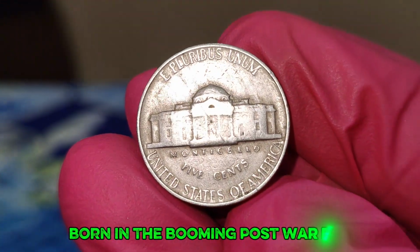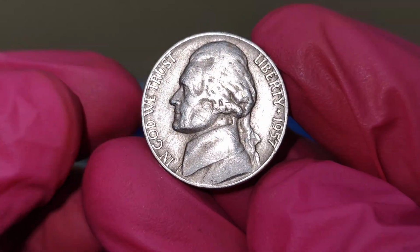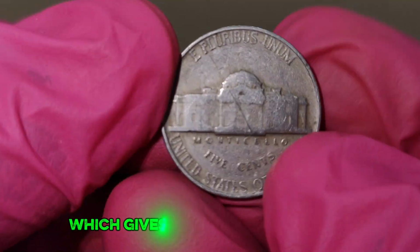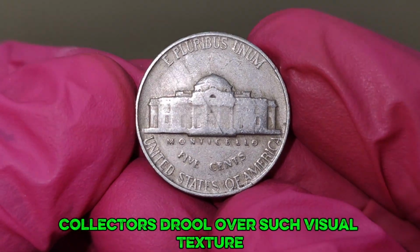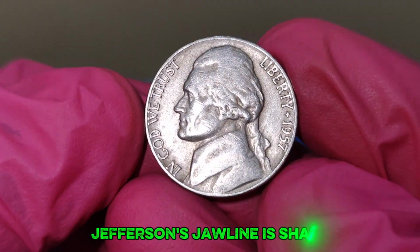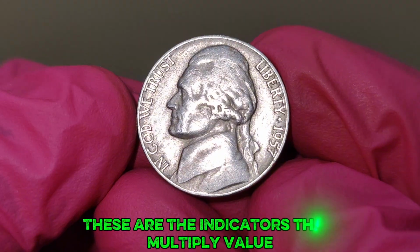Born in the booming post-war era, the 1957 Jefferson nickel has endured decades, and the one you see here has preserved its grace. Its silver tone isn't actual silver content, but an effect of unique oxidation and long-term storage conditions, which gives it an exceptional eye appeal. Collectors drool over such visual texture. And when we talk about very fine condition, we are referencing a coin with impressive definition. Jefferson's jawline is sharp, Monticello's roof is identifiable, and the overall strike remains bold. These are the indicators that multiply value.